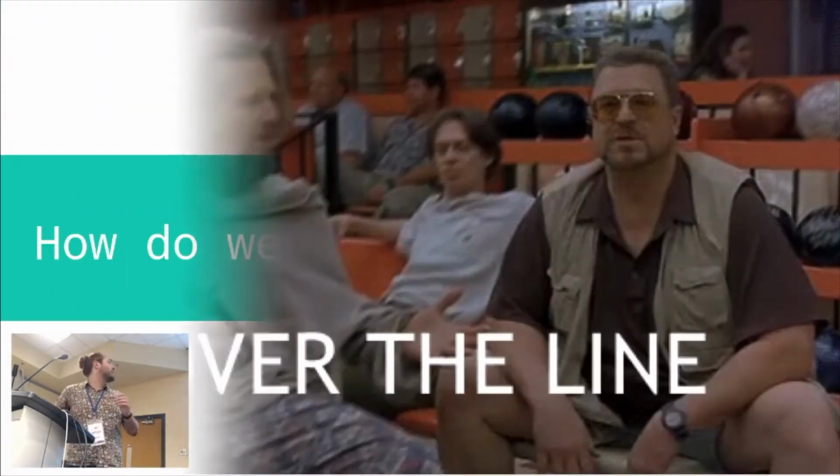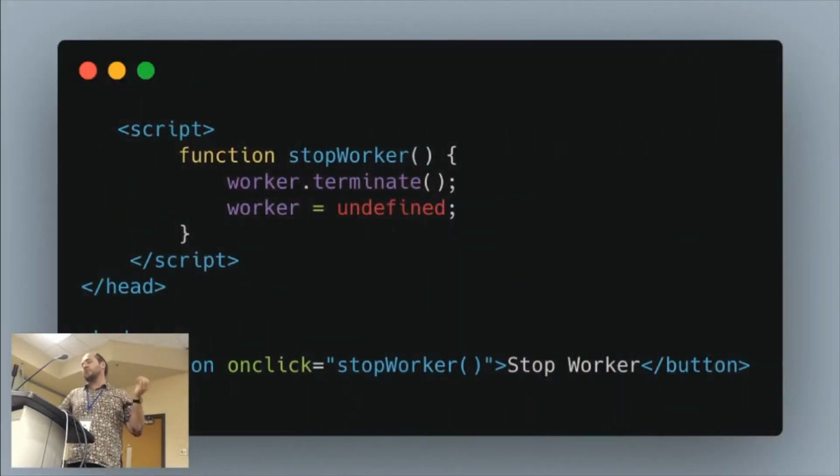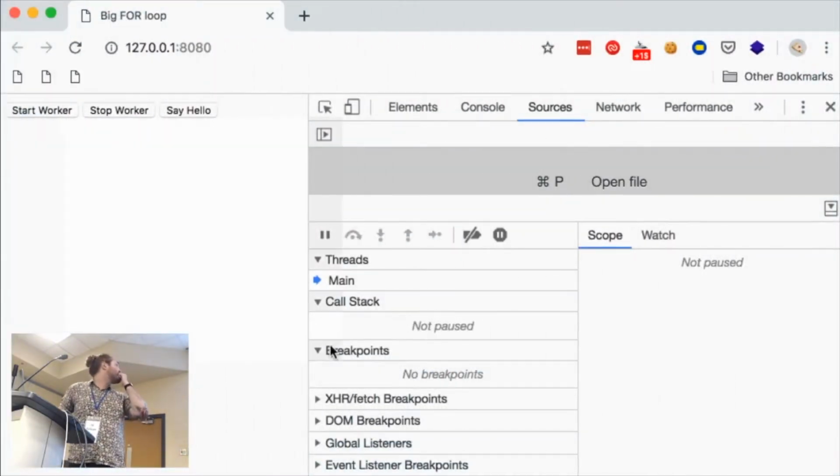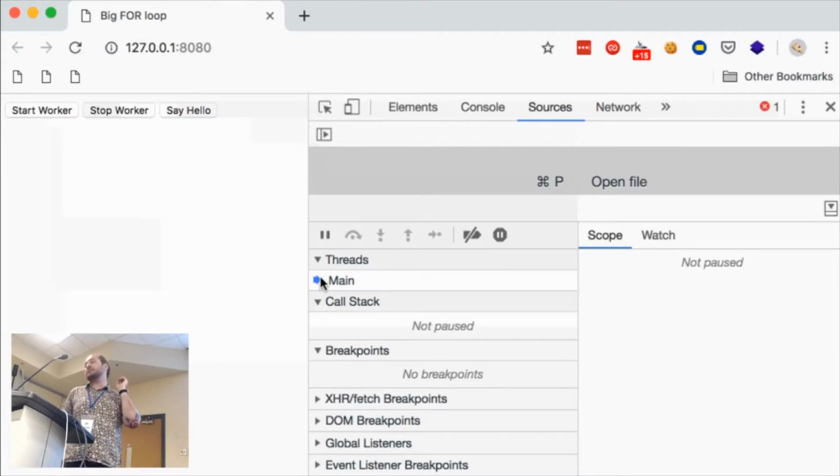All right, stopping web workers. We already went over this too. You just have to run worker.terminate. And you can terminate that from inside of the thread or from the main thread, either way. And you can see here, the big loop's running; if I hit stop worker, hit it twice, then it terminates that before it completes.